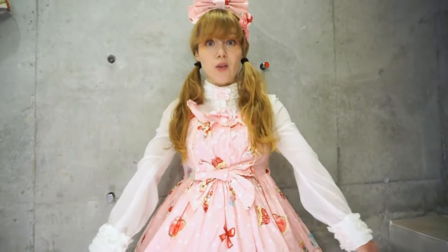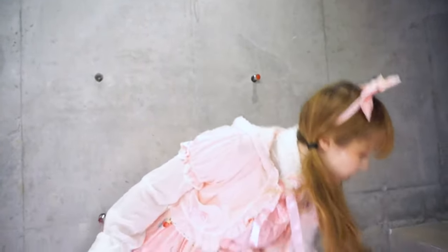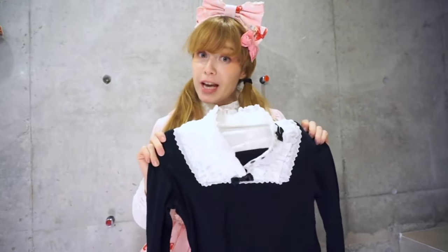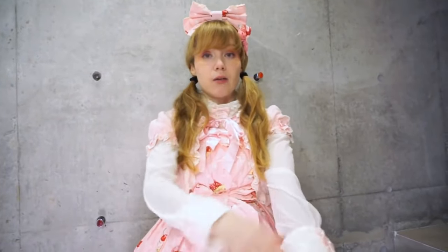This is the top, the blouse. Really, really glad I got this, so nice and breathy. So let me quickly run you past all the items and how much they were. This lovely blouse from Angelic Pretty was 500 yen. This bolero that I'm wearing, the kind of overwaist thing, was again 500 yen. Now the blouse that you've seen here, this nice chiffony blouse, was 1,000 yen.